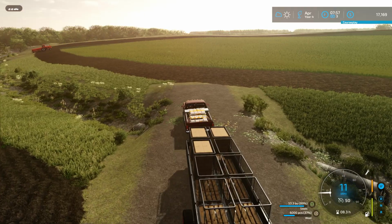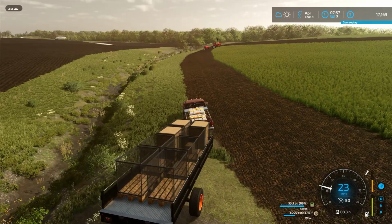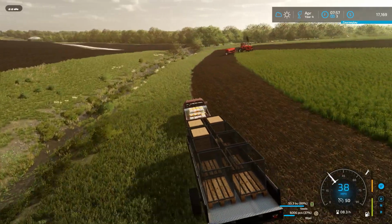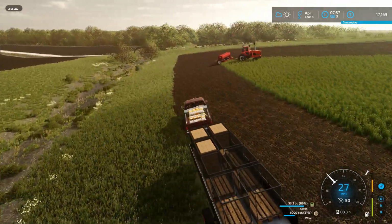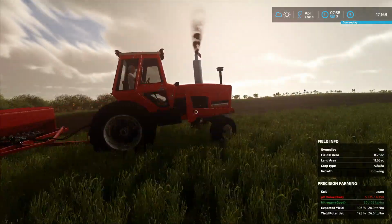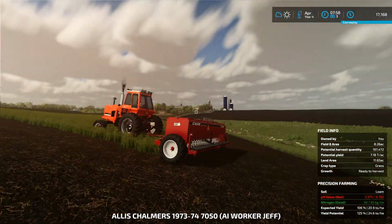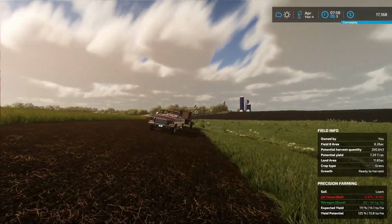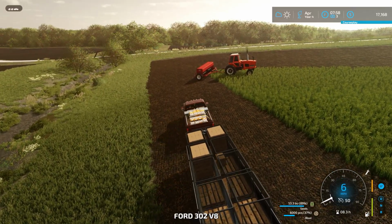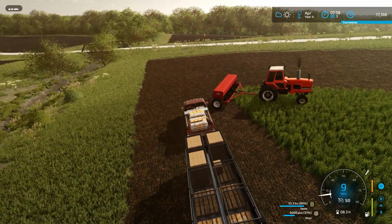And then the grass field. Right now in the grass field, we are seeding alfalfa over the top of that. So let me see if I can get here in time to stop. Alright. Apparently that one's Jeff too. I don't know how Jeff's doing both things, but hey, whatever works. We pull this up here. Let's see if he needs any seeds since we're sitting right here.